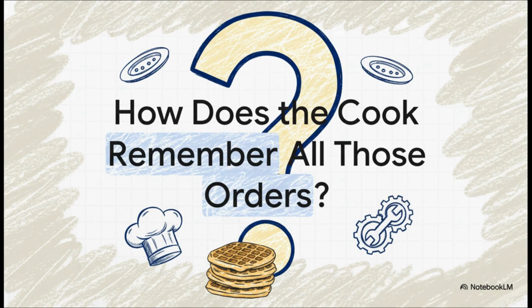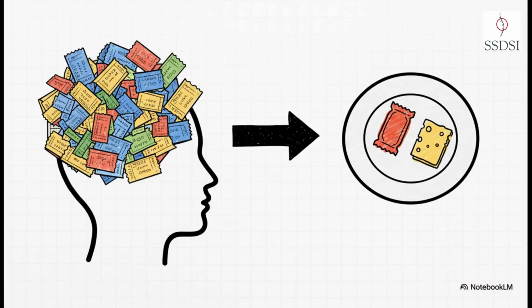You'd think they have some kind of photographic memory, a real superpower, but it's not about memory at all. The real secret is a system. It's this beautiful, simple, visual language that tells the cook everything they need to know, just at a glance. It's an absolute masterclass in what we in the biz call lean visual signals, a method that practically eliminates errors while getting food out at an incredible speed.